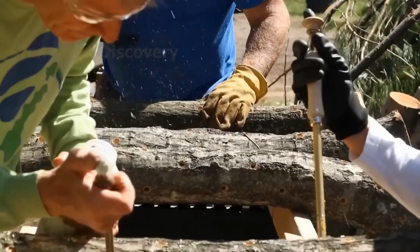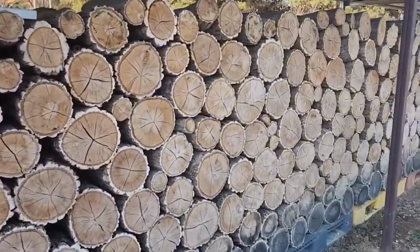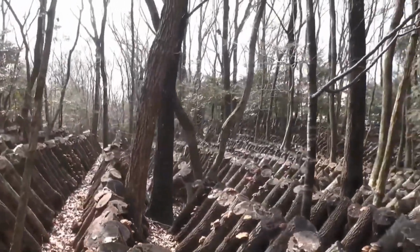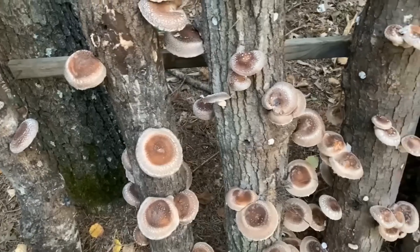Each log will yield 2 to 4 times more shiitake mushrooms depending on hole size and weather conditions. After the shiitake mushroom embryos are transplanted into the logs, they are placed in suitable positions to wait for the shiitake mushrooms to grow to ensure a harvest.